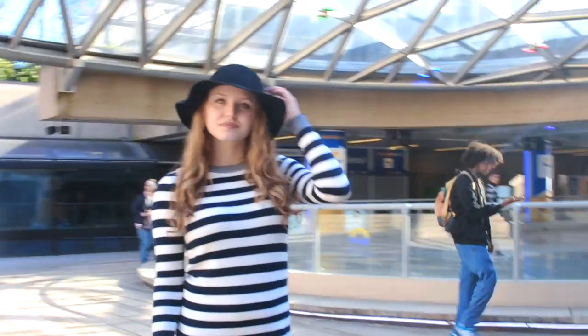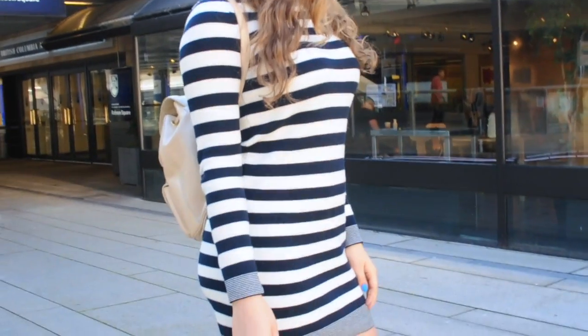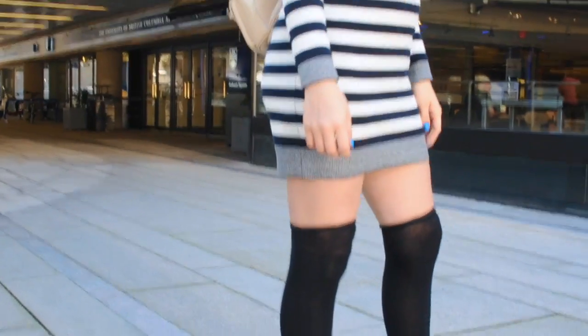Here I am wearing my black floppy hat from The Bay, my striped navy blue dress from Joe Fresh, my black knee-high socks from Walmart, and my black booties from Tommy Hilfiger, and my nude backpack from MK.